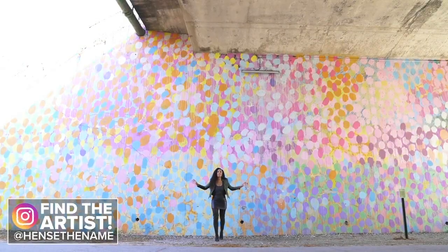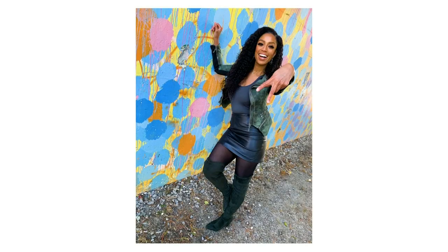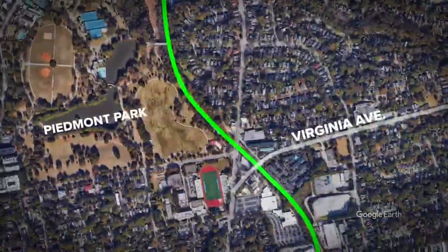There are hundreds of works of art along the Beltline. I'm talking murals, sculptures, photography. This beautiful mural was created by the artist Hintz. It's 100 feet long, and even though it was created in 2014, it still remains very popular to musicians and photographers alike. You can find it on the East Side Trail under Virginia Avenue.